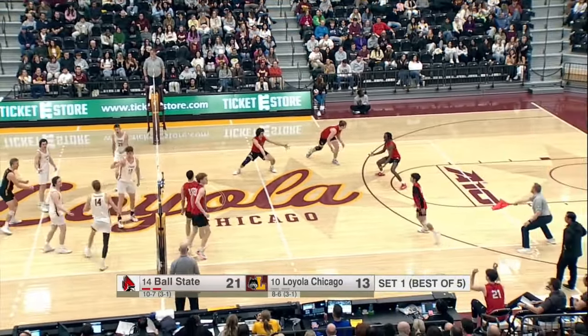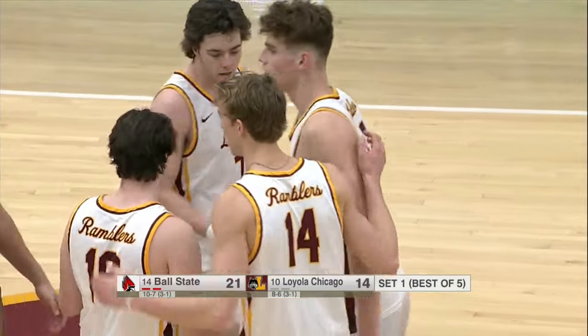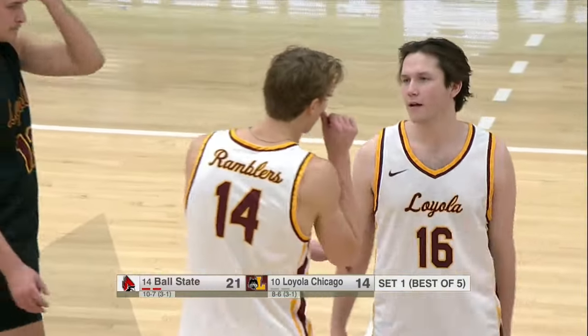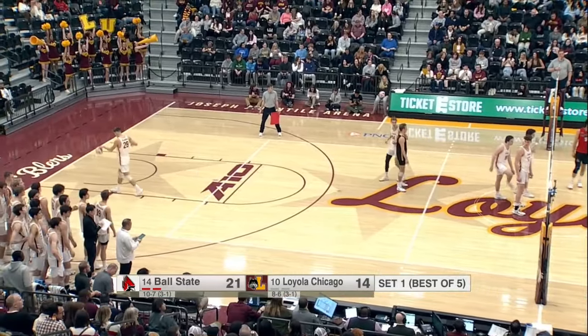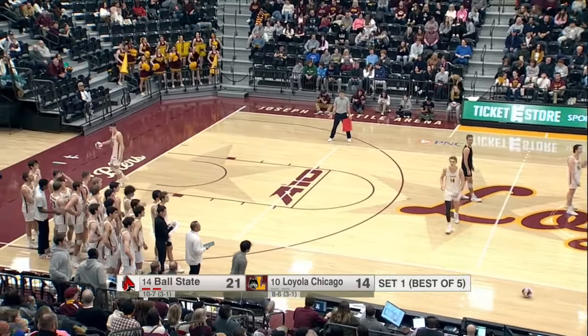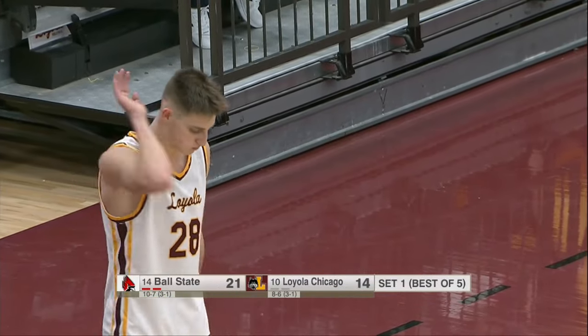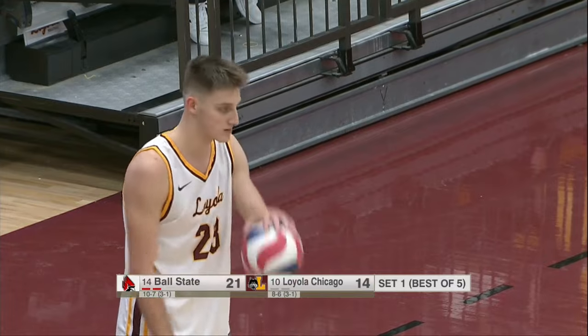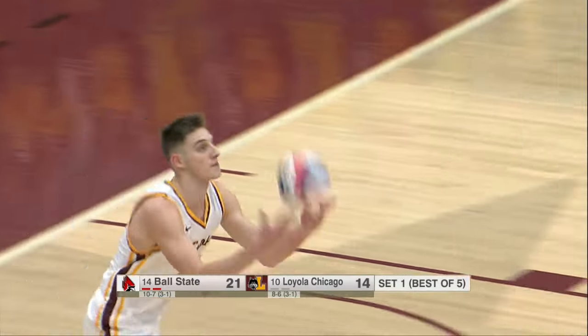Set here for Van Buren, there he is. Gets back on the score sheet there, number 14 in white with a kill. A little adjustment there from Van Buren. Nice set by Shobo, leading him a little bit more. Picks the ball to the high right back corner to score. Ball State just made another change. Number 11, Lucas Pitlack, is in at the libero position. They'll use a couple guys in that spot as Fabakovic prepares to serve for Loyola.